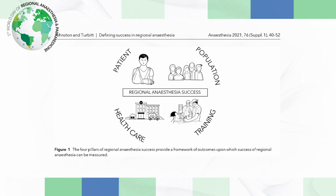Defining success in RA. It's a review article published in Anaesthesia in 2021, and it has all these pillars. One important one, of course, is the patient. So why is it important? We can look at things like communication and what I have quoted earlier on.